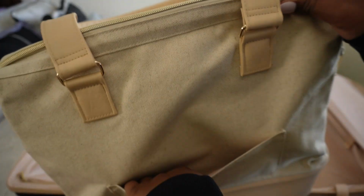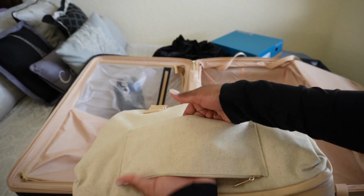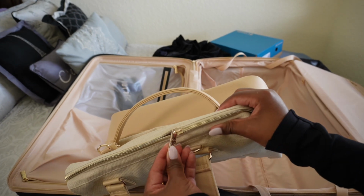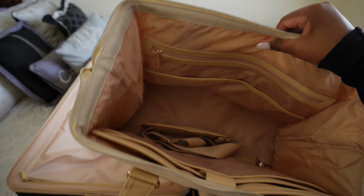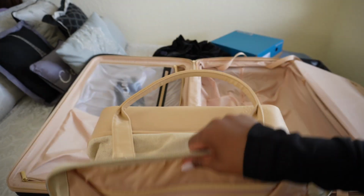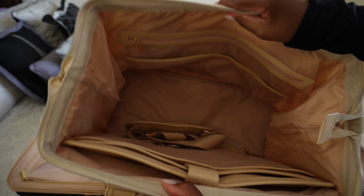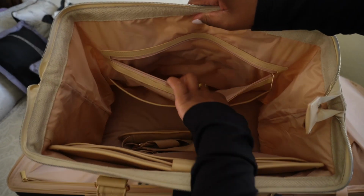We have a little pocket here, and then you can also unzip here and just slide it through your suitcase. Very functional. I just love this gold detailing, how cute. In here, she is very roomy. You have a strap that I probably won't use. I'll probably just carry it by the little handles here. But I like this because when you open it up, it has this bone wiring, so it holds its shape. Very roomy. You have several compartments in here.